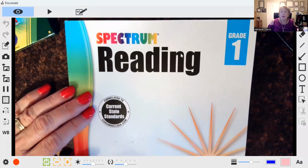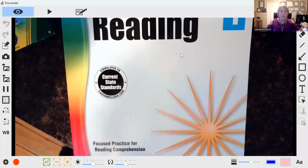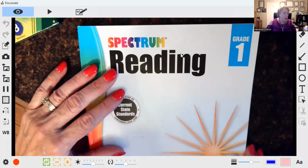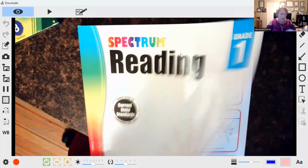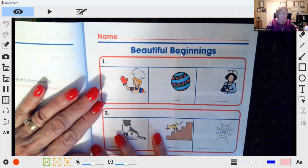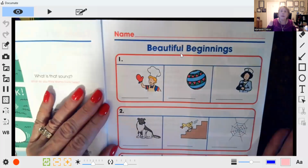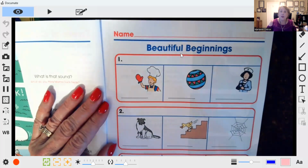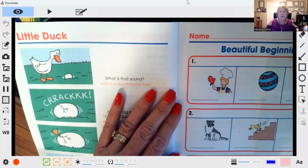So this is something I got from my local Staples, and it's Spectrum Reading. And there's several different concepts of reading that are in this book. So you've got to have your little Post-it notes. This is a great book to start your child in before they go into first grade, after they finish the kinder curriculum. Or if you want some review of first grade, you can go through these videos, stop them at any time.